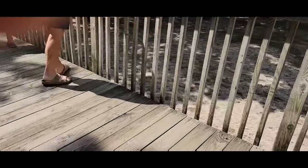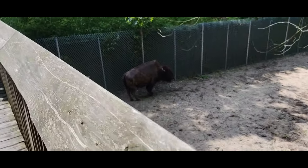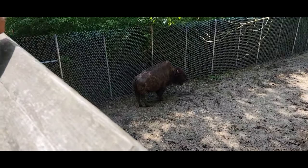They haven't fed them yet. Doesn't look like it. That's the male. The others are female. Look at the difference in the head. And the beard. He's like an old guy too.